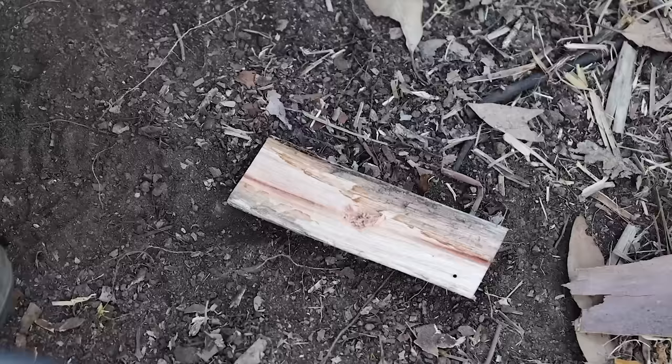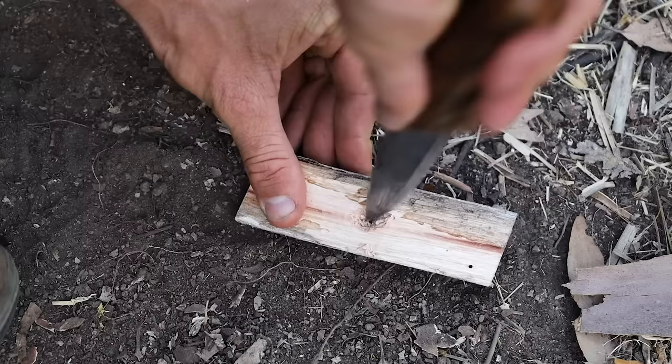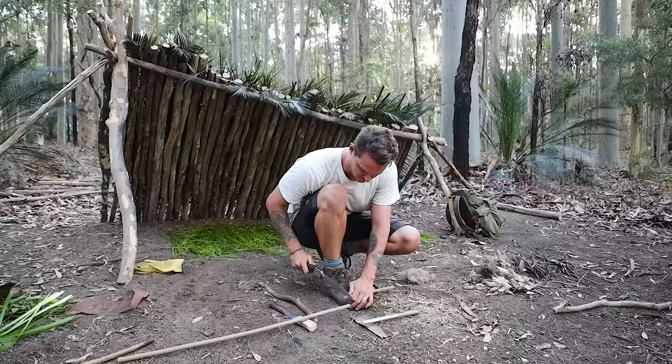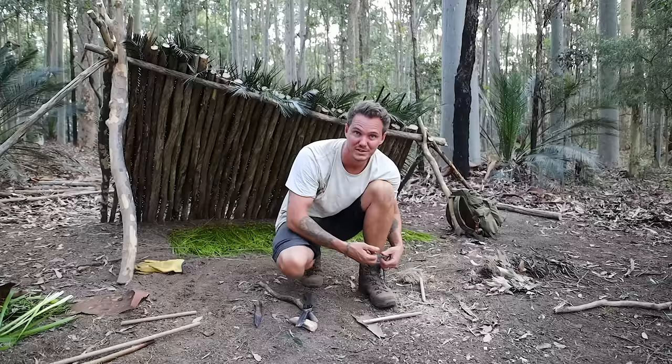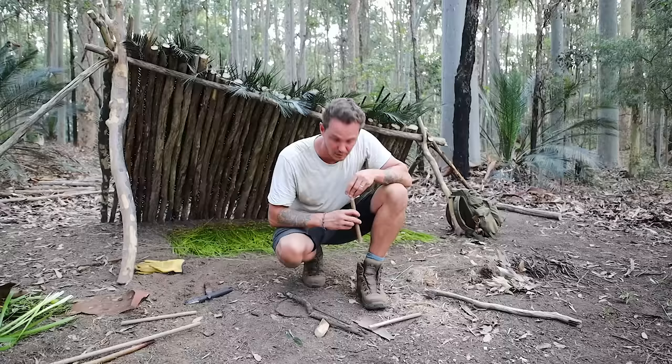All right, so I'm just making a little bearing block. I've just split a piece of wood. I'm just gonna create a little divot for the spindle to sit into. Because I didn't bring any cordage, I want to do a bow drill. I'm going to use my shoelace. Yeah, right, now we're just burning the hole.